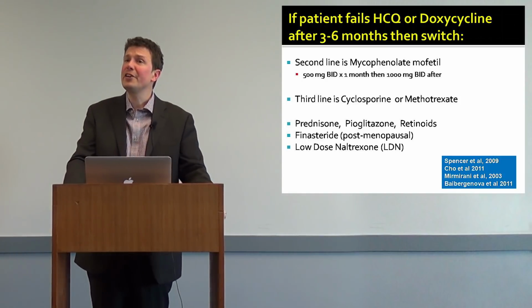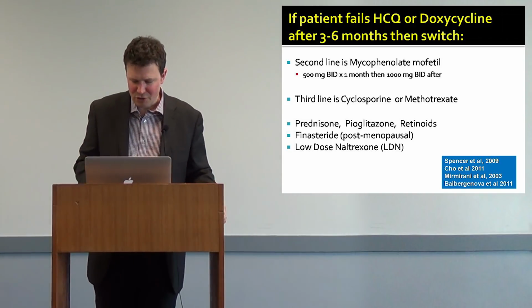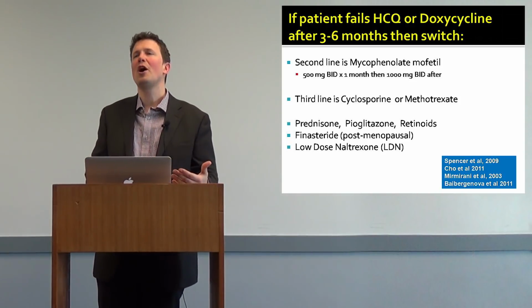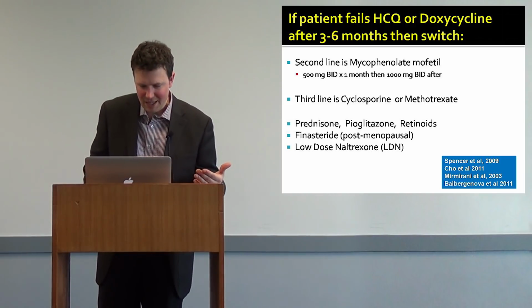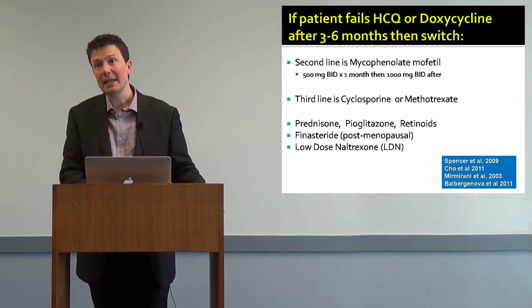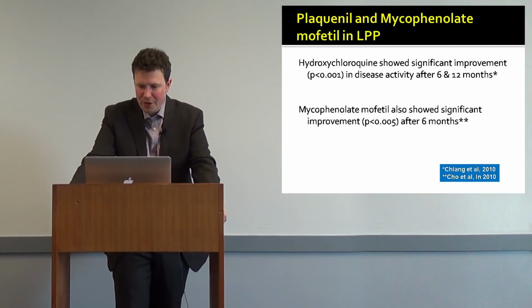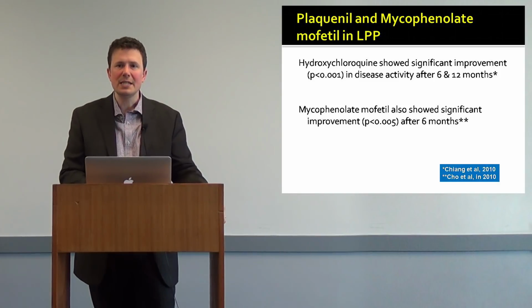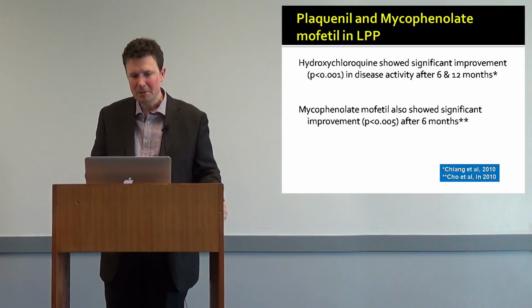And Jerry Shapiro had a very nice study recently looking at a small number of patients who responded to low-dose naltrexone. And low-dose naltrexone may also be on the list of potential options. It's a relatively inexpensive treatment with a good side effect profile, and 3 to 4.5 milligrams nightly before a patient goes to bed can provide some patients with benefit. So these were studies dating back a number of years ago in 2010, showing that hydroxychloroquine and mycophenolate can reduce the signs and symptoms of the disease, the so-called lichen planopilaris activity index.